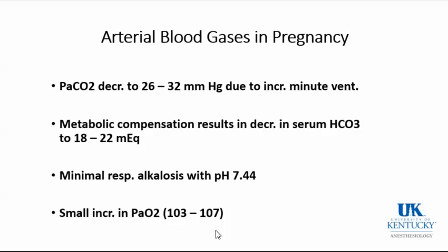Because of that increase in minute ventilation, you should expect a decrease in your PaCO2, anywhere from about 26 to 32. You're also going to have a small respiratory alkalosis. You don't have a big respiratory alkalosis because there's metabolic compensation, so you have a decrease in your serum bicarb. So the gas that we showed there that had the PCO2 of 30 and the pH of 7.44 would be normal.